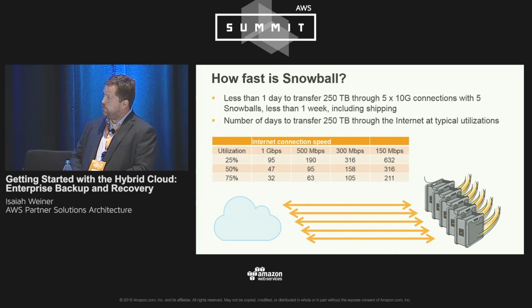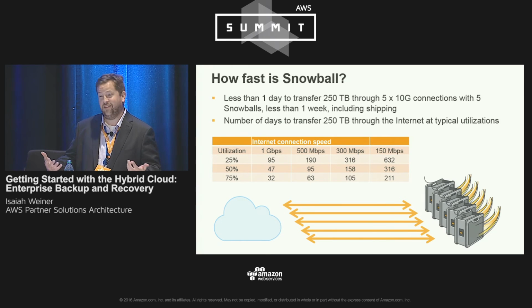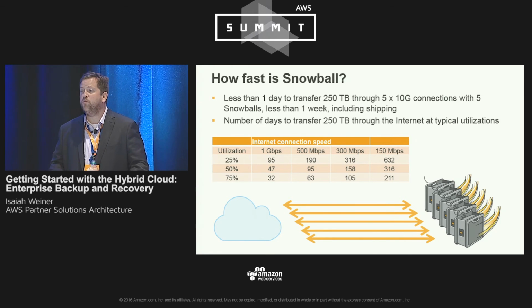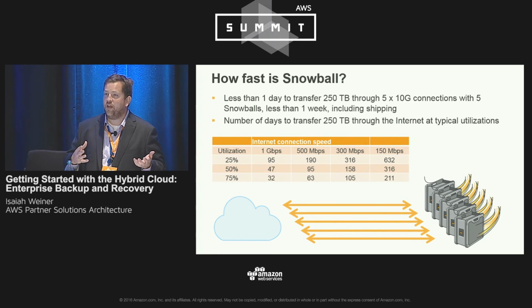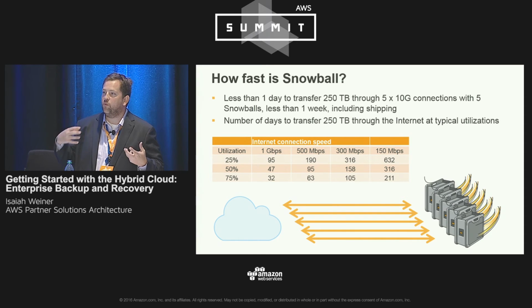So it does use the old numbers, but you can still see that if the link utilization is 50% and you had a 1 gig link, to transfer the same amount of data as 5 snowballs, we're talking about 47 days. That's a long time. And backup people are used to thinking about long periods of time because things take a long time when you have large amounts of data, but that's too long, in my opinion. There's so much stuff that can change in a 47-day period of time. By the time you get your backup there, maybe it's not even worth restoring, right? What if your restore window is 30 days, right? It could be completely antique by then.